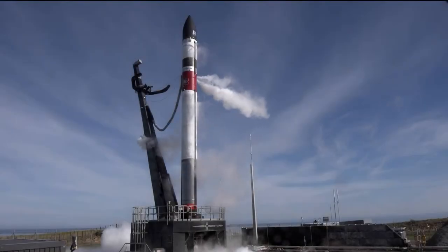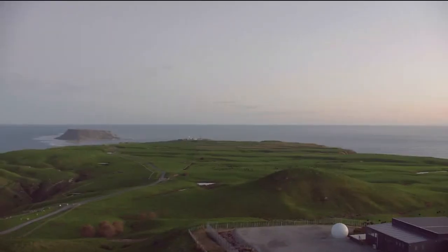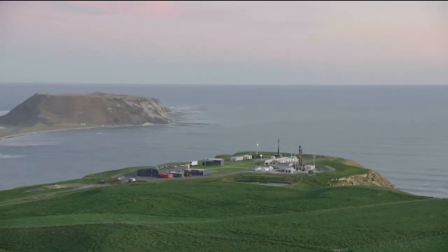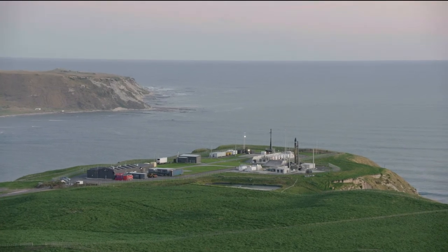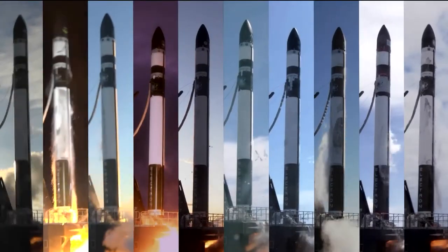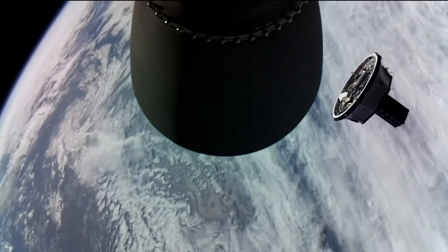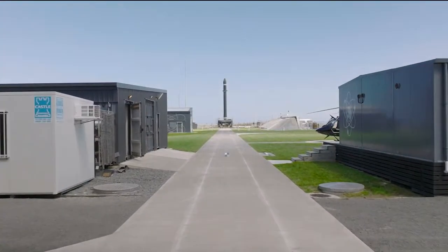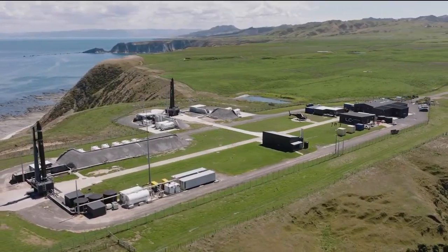A small launcher dedicated for small satellites, Electron was the first of its kind to reach orbit when it first took to the skies in 2017, opening up access to space for small satellite operators. Today, it is the second most frequently launched U.S. rocket annually. More than 140 satellites have found their home in space across more than two dozen Electron missions launched from Rocket Lab Launch Complex 1, the world's first and only private orbital spaceport.